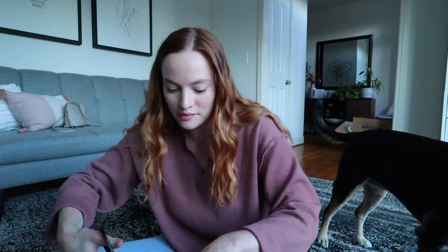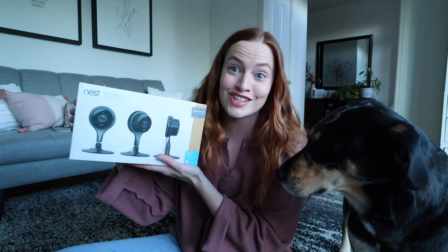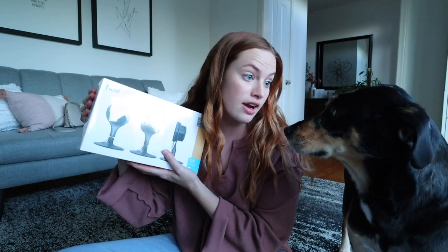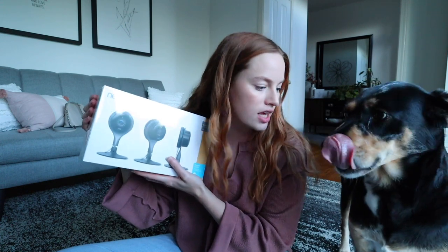That's amazing. Okay. I actually just ordered this yesterday. It was kind of an impromptu decision, even though I've been wanting these for a really long time. I got Nest indoor cameras and I'm very excited to set these up. Security, top concern. I wanna keep you secure, dog. Ain't no one coming and taking you.